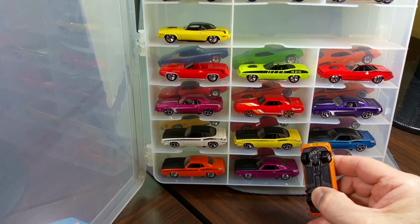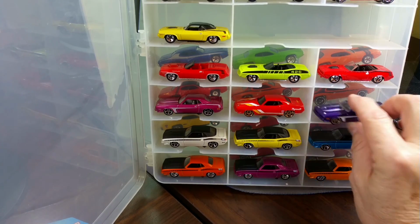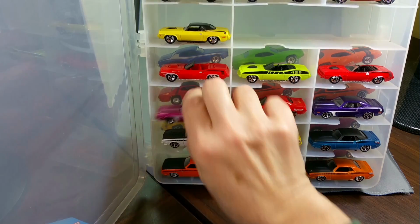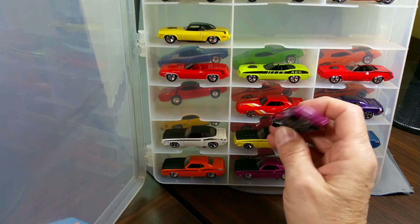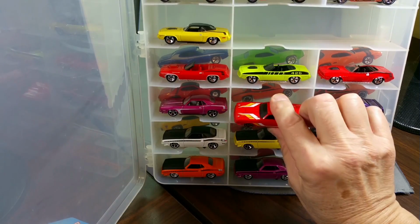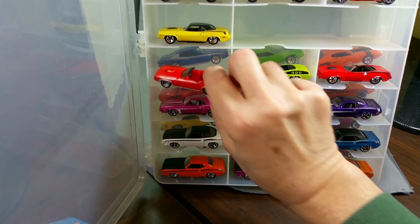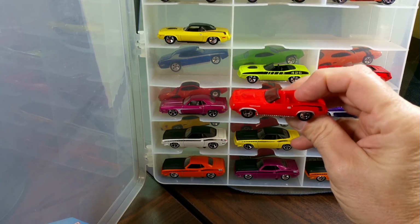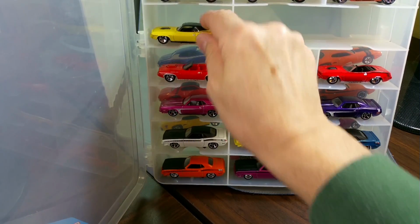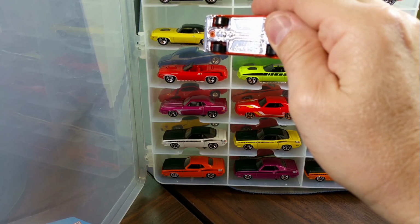Are they different models? 70 Plymouth AAR Cuda. 70 Plymouth AAR Cuda. This one does not say the same thing. It could be, but it does have the same thing as this one. I think they're all the same. You can check me on that if you want. These look good, and these look good. Look at this guy. Isn't that cool? Nash Bridges, right? I don't know what that one is. Okay, there's that Mopar. I think that's a 68 Plymouth Barracuda Formula.